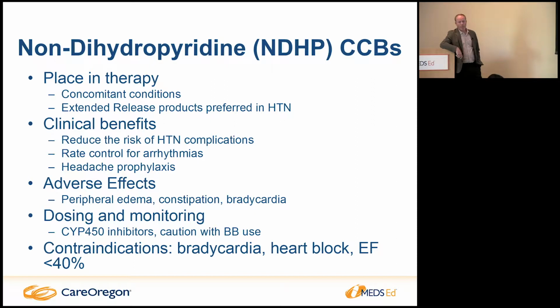Usually those non-dihydropyridines are used in arrhythmias. That's the most common place that you're going to see them. There are both short-acting and long-acting, but we really want to use the extended release products in our patients with hypertension. They do help to reduce the risk of hypertension complications. They do work. They don't have the strong evidence that a lot of the other drugs have, including amlodipine in the calcium channel blocker class.